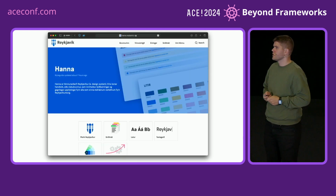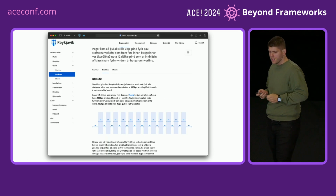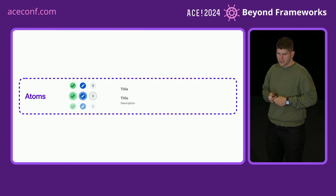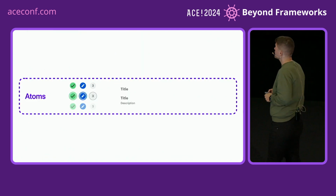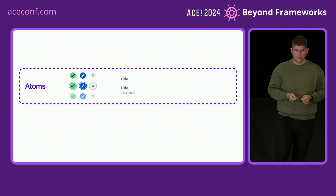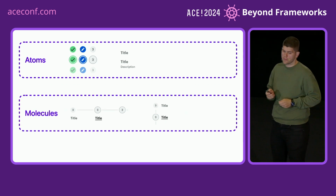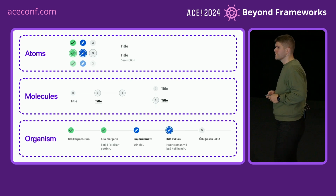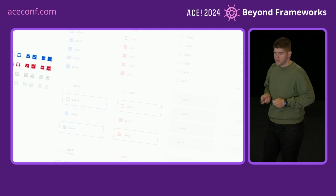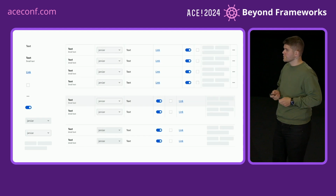HANA standards live on a website that houses all the standards and fundamentals. And the design system is huge and ever-growing. It's, of course, now built using the atomic design standards, where we build atoms at first. Those are combined into molecules, and then those are combined into organisms, working organisms. Again, atoms become molecules, atoms and molecules become organisms.